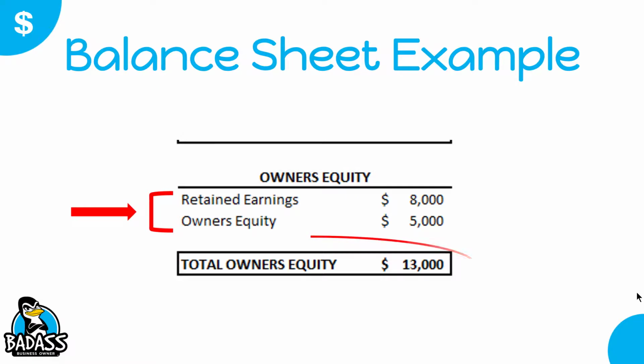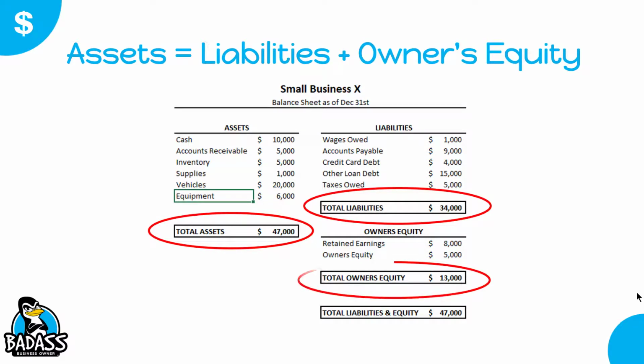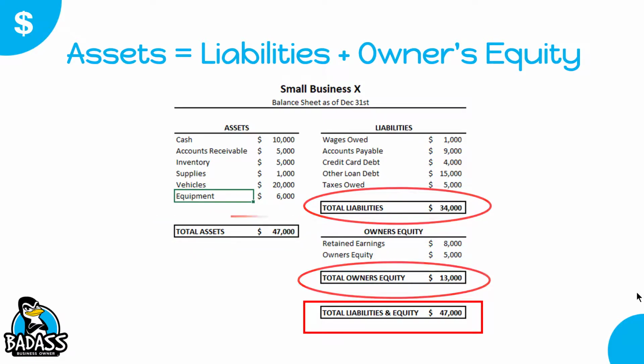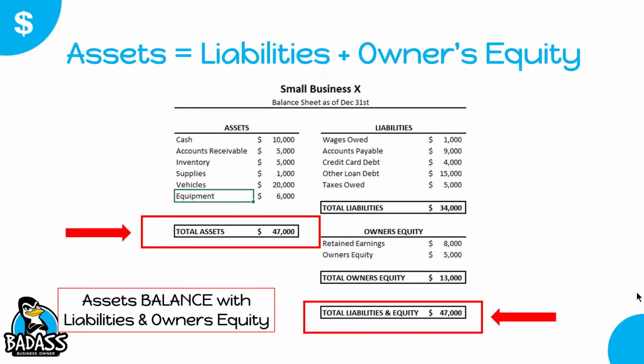And our owner's equity side, there's money that's retained in the business for future purchases and money that you may have put in or the money that you could take out at any given time. Owner's equity of 13. Go back to our example. Left side, 47,000, liabilities 34, owner's equity 13, and together that came up with that 47 on the right-hand side, which mirrored our assets over here. Once again, they balance with each other.